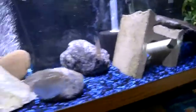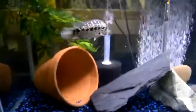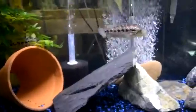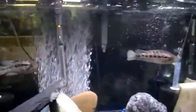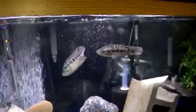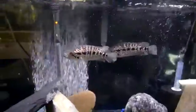Then over here, I know I said I was going to change the gravel, but I don't want to stress these fish out any more than they already were from a long trip. The contrast ain't too bad with them, and you can still see the gold and purple hues on these guys. There's the female, she's pretty fat. When I get home from work in a couple weeks, I'll go ahead and change this gravel out to what I want it to be. But until then, I just want them to settle down and get used to me.